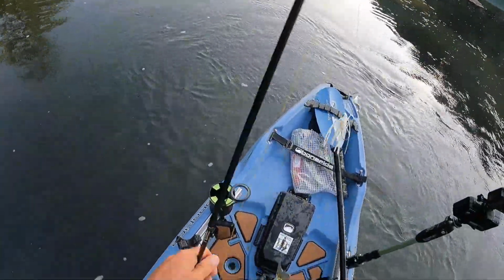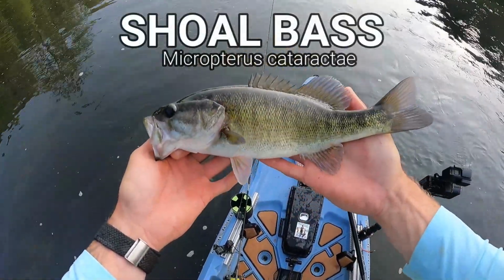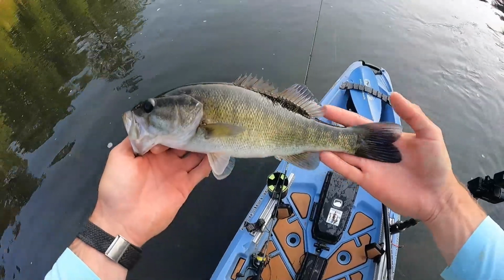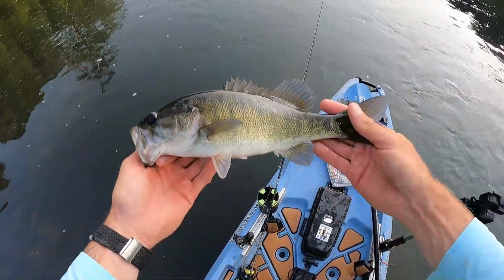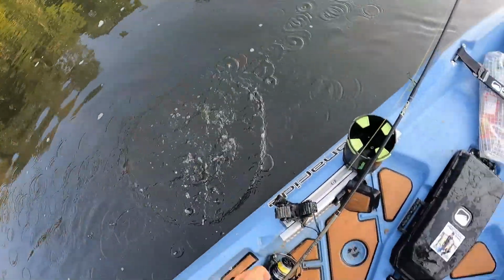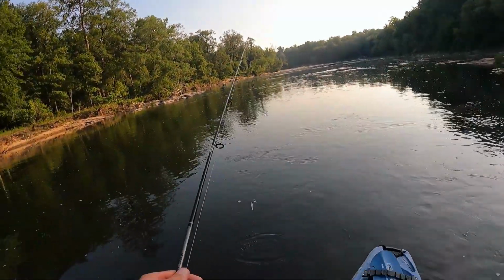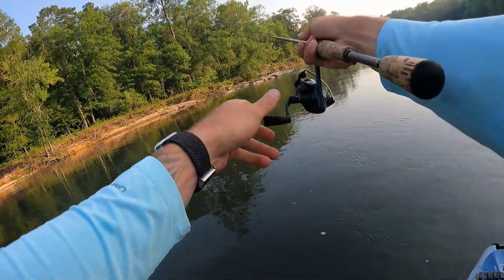All right. This is the target species for today. Shoal bass, Micropterus cataractae. Pretty one, not a very big one. Probably looking at 14 inches. But first topwater fish of the day. We're gonna throw back over this way. There ought to be some more.